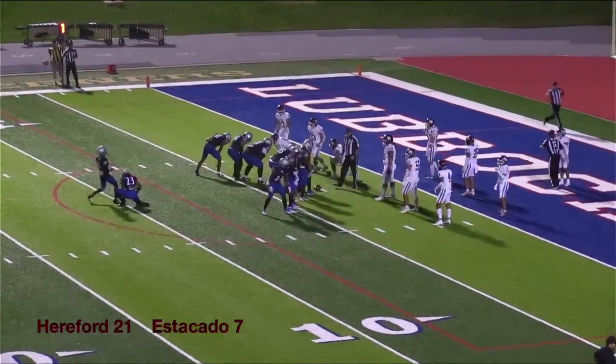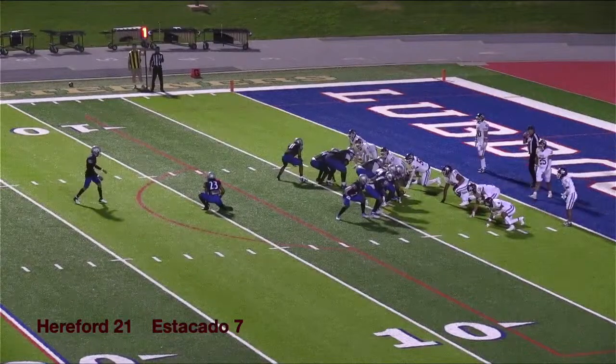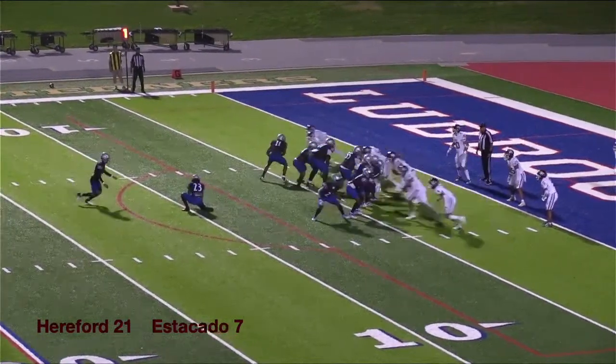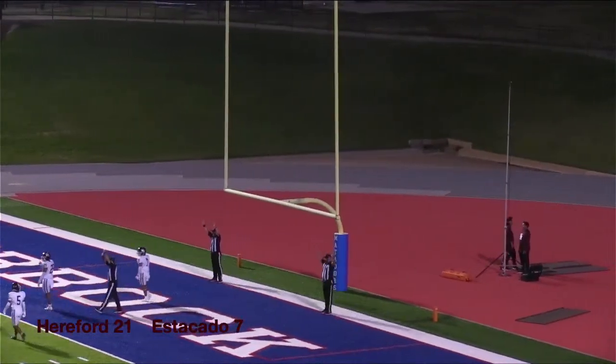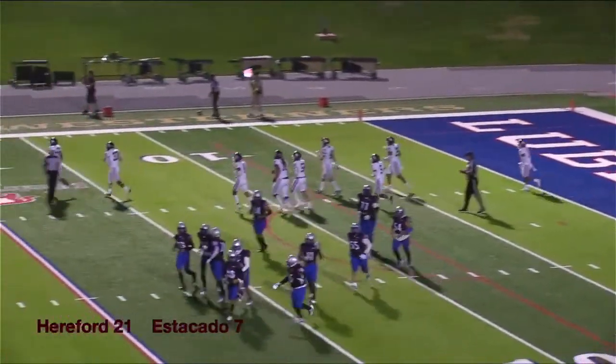9:26 left in the first half, and certainly a shot in the arm for the Matadors there on that 85-yard punt return on a punt that was rolling dead. He picked up in traffic. Kick is down and up. It's far enough. It's good. And we're at 21-14. They'll have the Matadors kickoff in 1 minute. Second quarter.